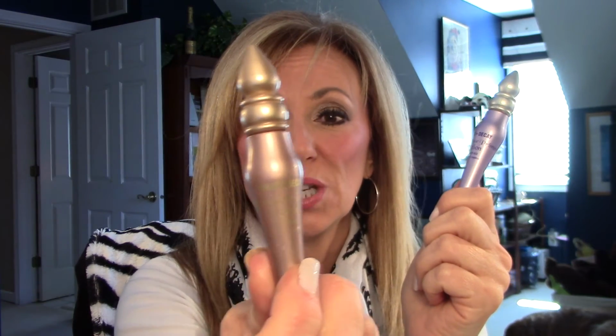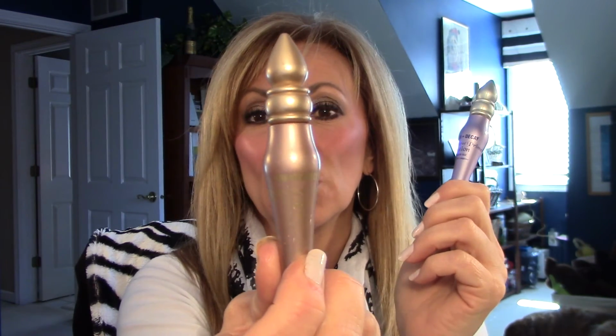They also have one called Sin, which gives more of a pearl-esque look, and it's a beautiful one to use if you're going out at night. So both of these are excellent. A little more expensive, but they do last a long time, so depending on what your budget is.